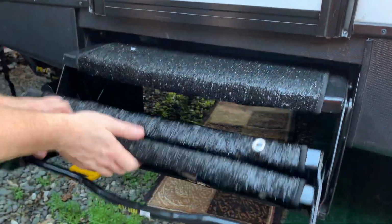So we got 2 doors. This has a kind of pull out here. We got these off Amazon. I got these black covers. They're really nice.